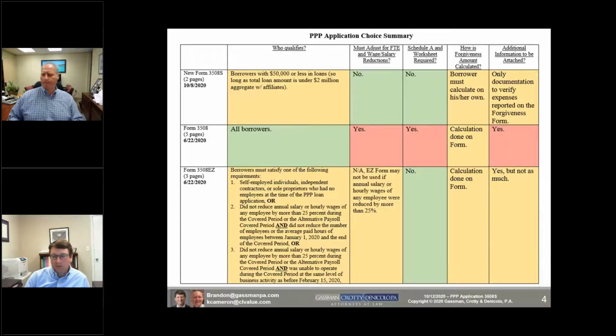There were proposals in Congress for loans of less than $150,000 to be automatically forgiven in a way. You just had to sign an attestation form that you tried to comply with the rules. That hasn't gone anywhere, so I think this is the SBA's attempt at getting something similar to that, trying to make it easier for borrowers with small amounts of loans.